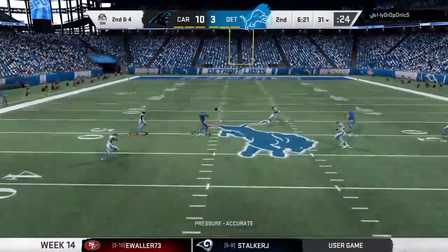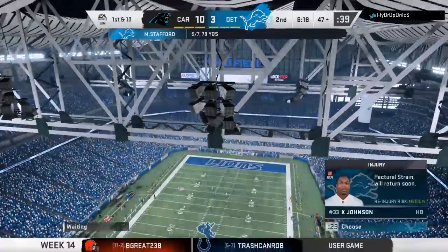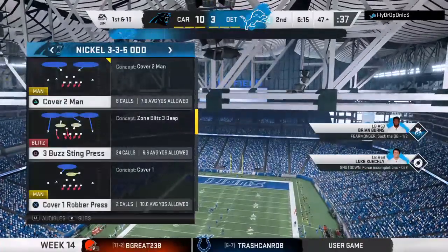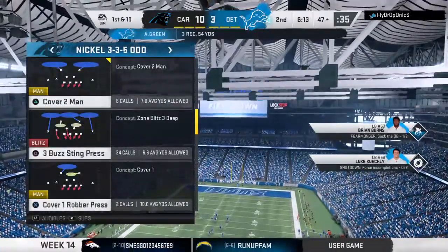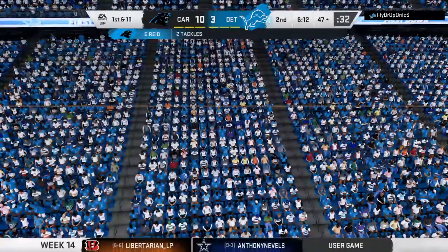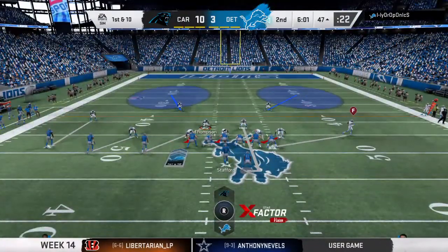Now Stafford, finding Green, complete. A gain there of 21 yards. That's good for a Lions first down, 1st and 10 at the 47. So from Panther territory now, it's 1st and 10 at the 47.